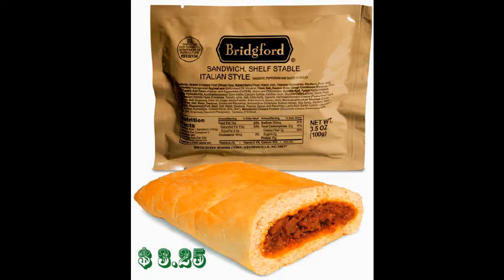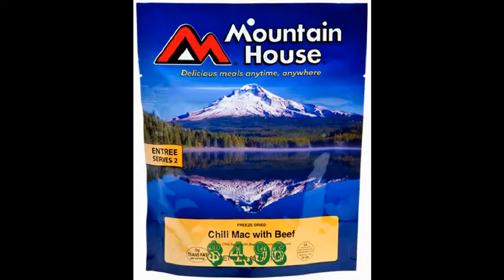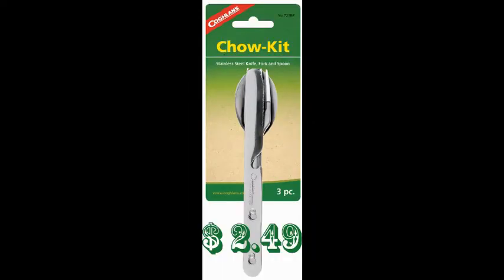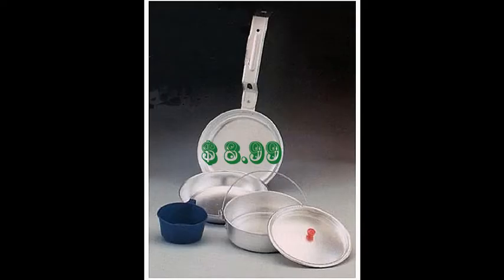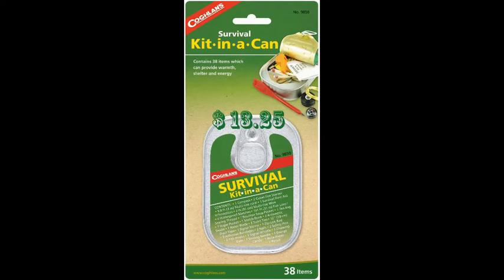The sandwich is $3.25. My Mountain House meal is $4.96. My Esbit stove is $9.49. My chow kit, the knife, fork, spoon, is $2.49. The mess kit itself is $8.99. The aluminum canteen, $6.99. And then that survival kit is $13.25.